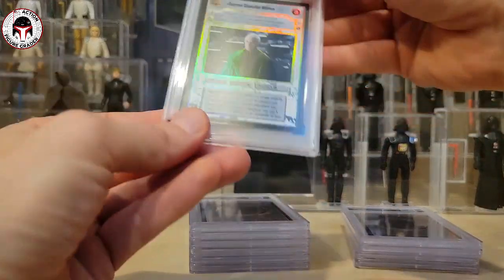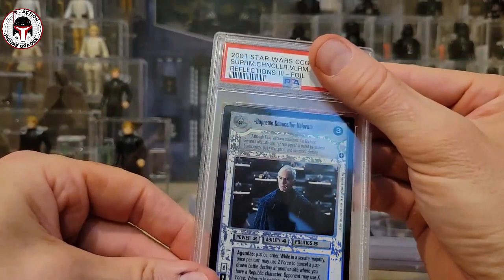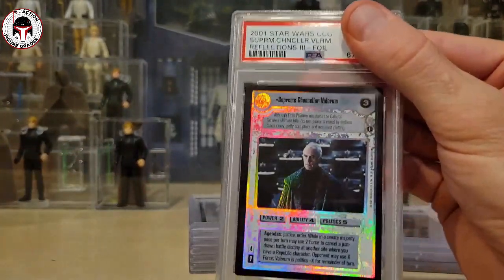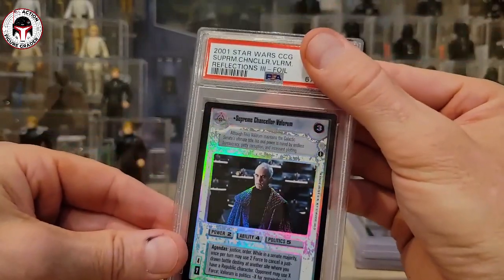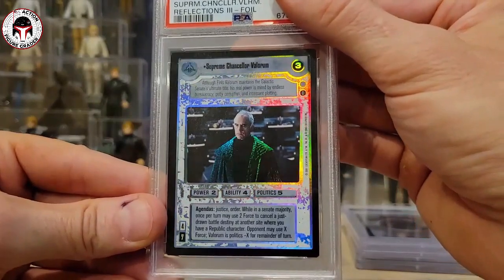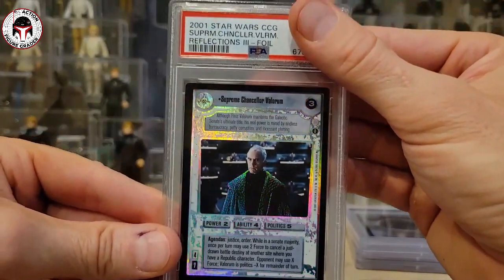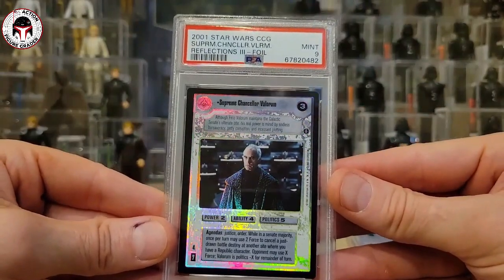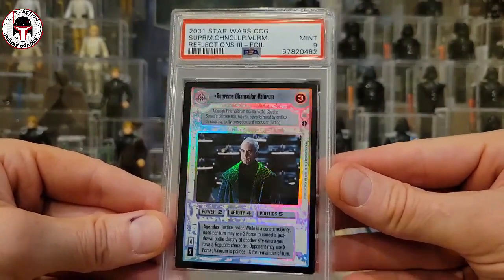Next up, we've got Supreme Chancellor Valorum. Again, this is another one that nobody has bothered to submit to grading, but it looked awfully clean, and it's just kind of great. Look at all that foil on his robe. I mean, it just looks fantastic. And that one also got the 9, so very happy with that score. Mint 9 score. Very cool.